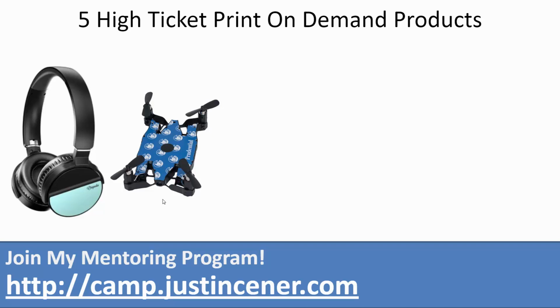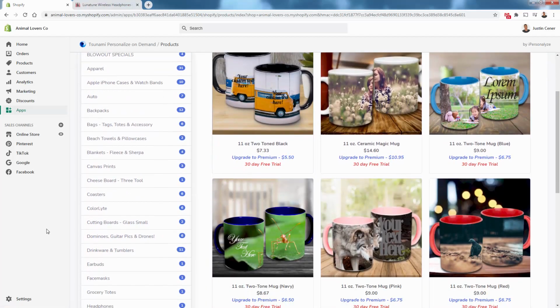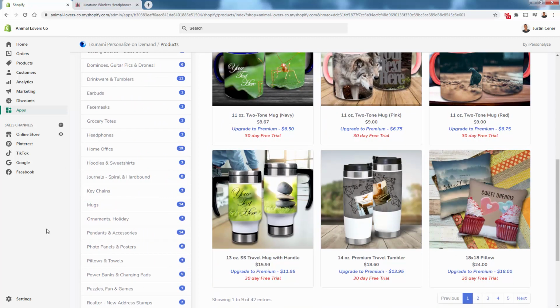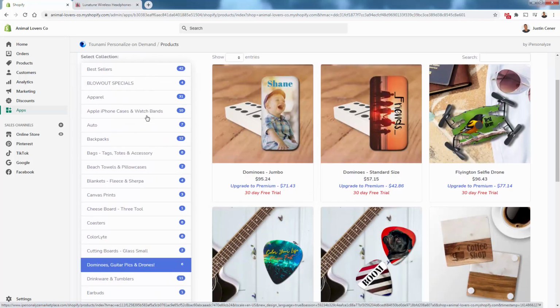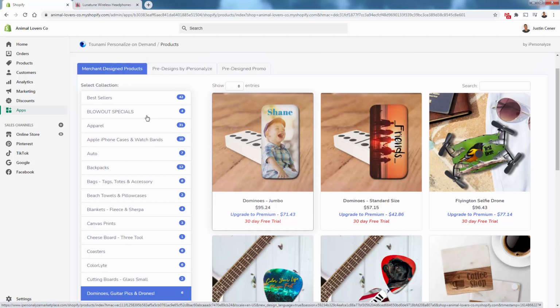So let's go over the shoulder again, and let's take a look at actually building these print-on-demand drones in our store. I'm back over here in the Tsunami app, and I'm going to scroll down through here, and we're going to find, again, throughout this entire product catalog, a huge amount of unique products. And right inside this drones category, we'll find a bunch of different products here. And of course, we're going to go with the Flyington Selfie Drone.